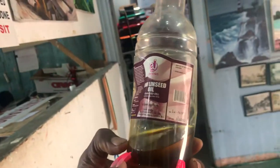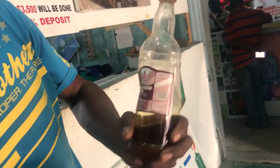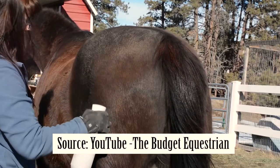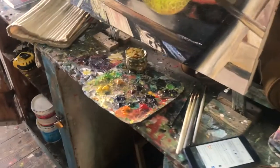Linseed oil, otherwise known as flax oil, is good for giving oil paintings that glistening appearance. It was also interesting to know that the oil is used for oiling a cricket bat and giving horses a shiny look. So in terms of arrangement of your painting now, how do you go about choosing the colors?